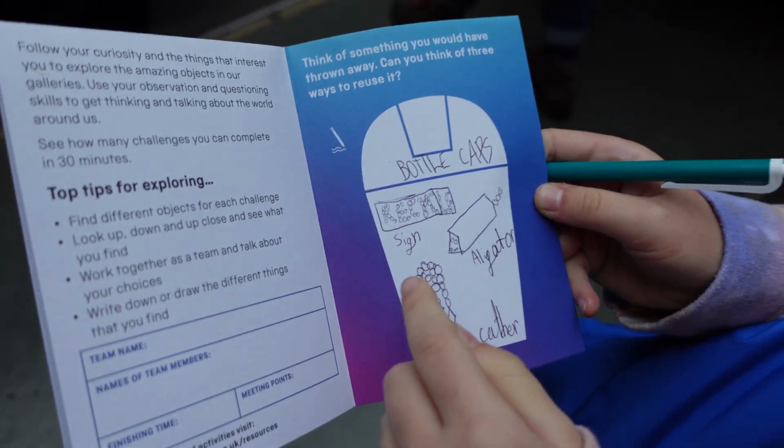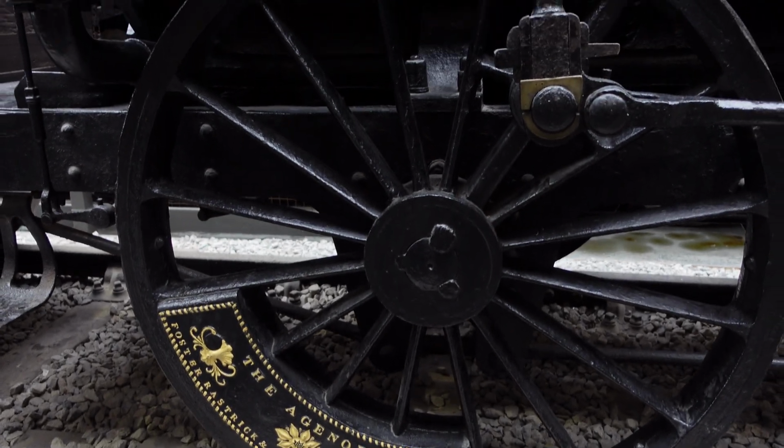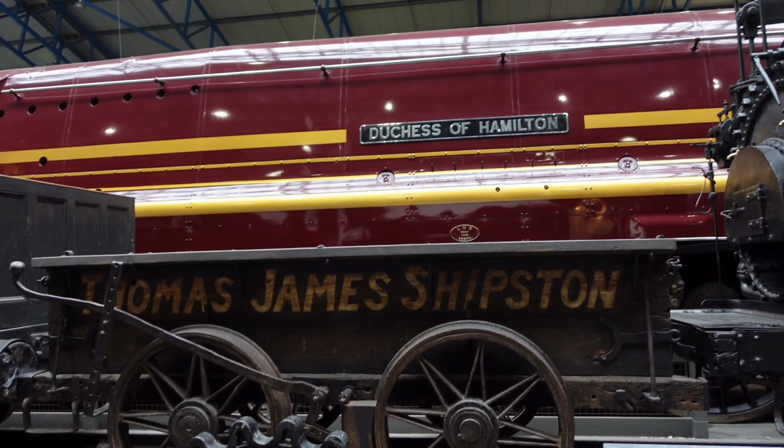So from bottle caps, you can make a recycle sign, an alligator, or a dream catcher. This primitive locomotive had a high-pressure steam engine that was powerful enough to carry its own weight. It's named after the Roman goddess of activity. Before locomotives, wagons like this one were pulled by horses.